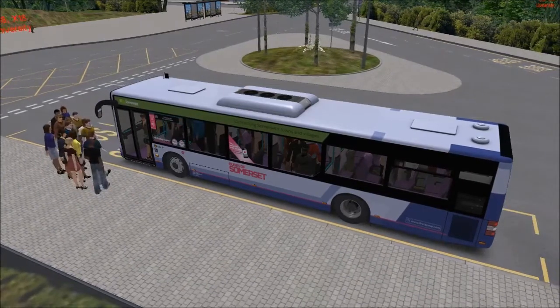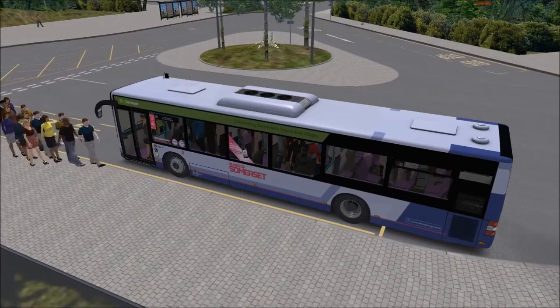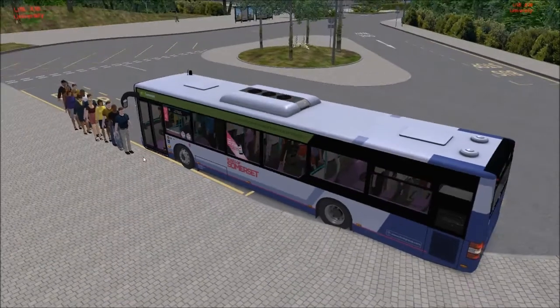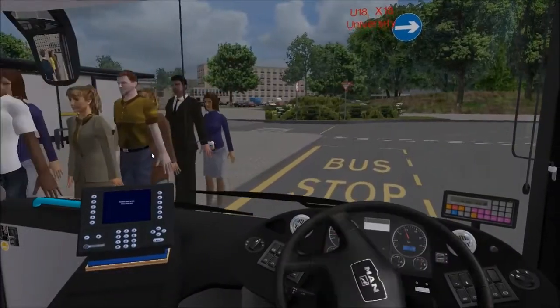We should back up just to about here. Just to the start of this bus stop, about here. Actually, no, I'm fine. I should just park up here.